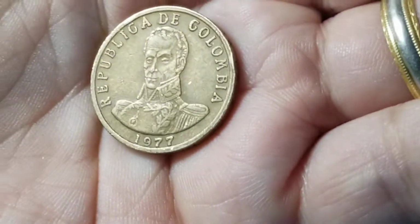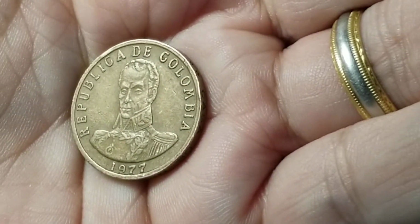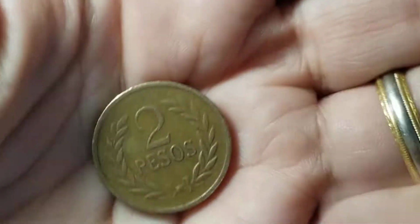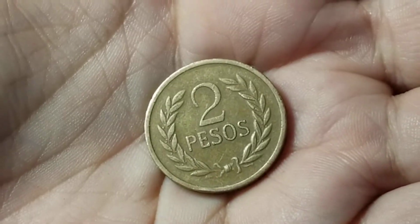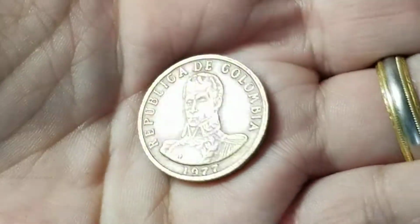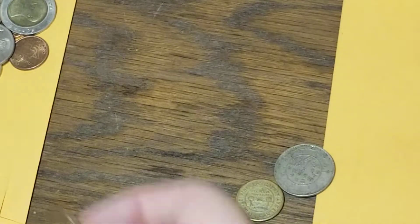This might be the most boring coin that I picked up, Republic of Colombia from 1977. This one is a 2 pesos. I just didn't remember having it, but I did have it. And it might actually be an upgrade over the one that I had in my collection, because those get very well worn.